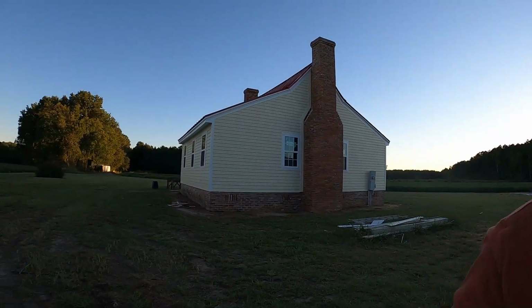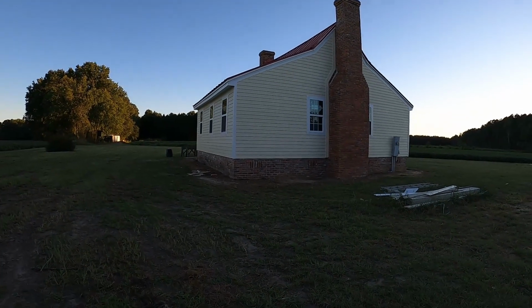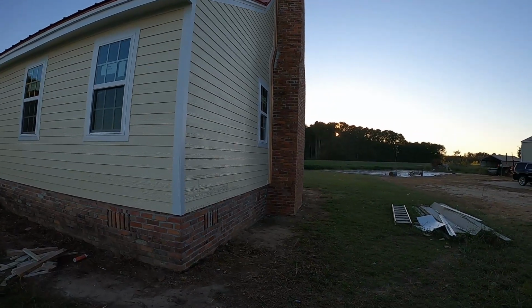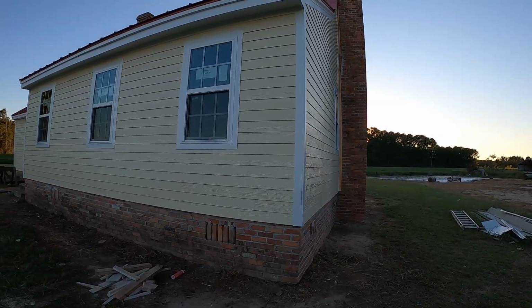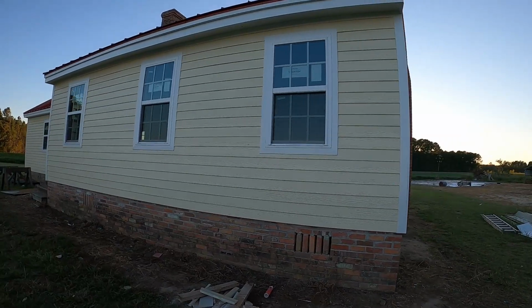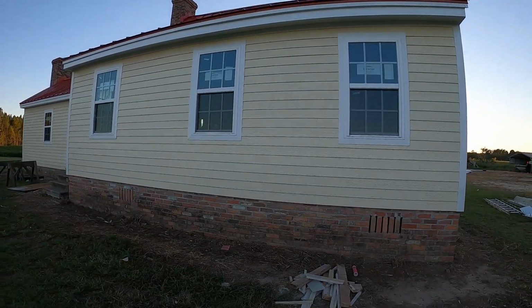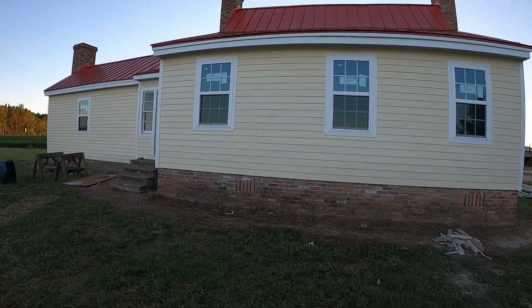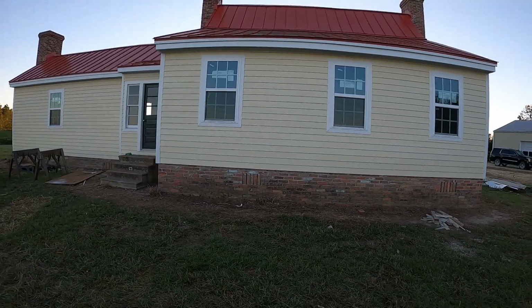I'm going to take a little bit more time and let y'all see the house and walk around it one more time so you can kind of see it, and not where I don't have to rush around the house so much. And the sun is going down behind the trees, not behind the clouds. And so you can get a little better view of the house now than you could earlier. I hope everyone likes it.